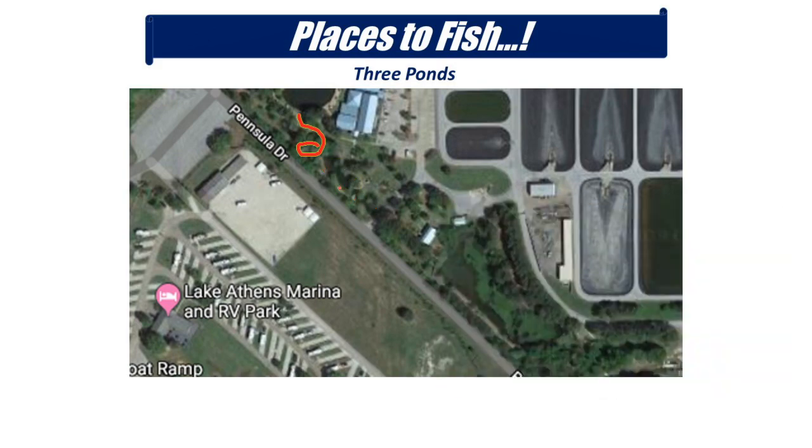And then there's a 3rd pond further down. We didn't fish it, but it looks pretty promising. So keep that in mind in the places to fish at the Texas Freshwater Fisheries Center.